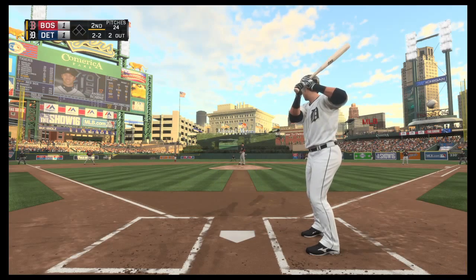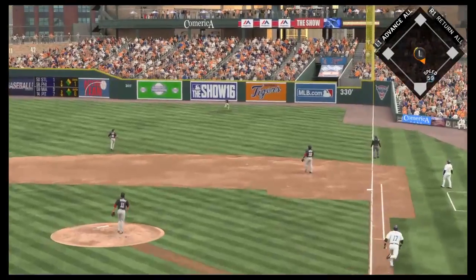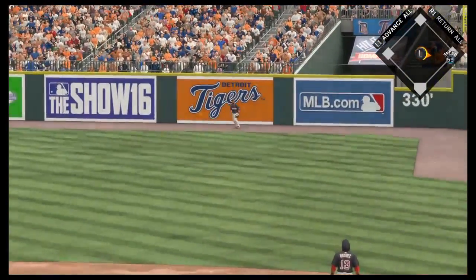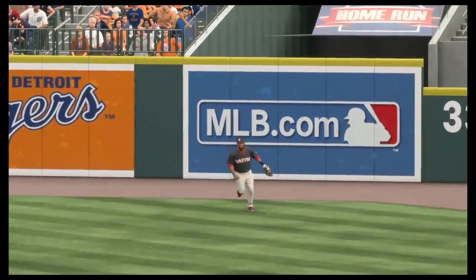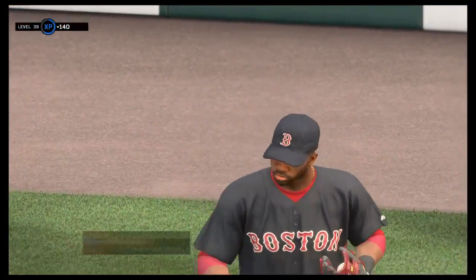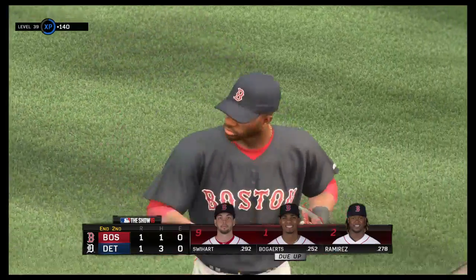Set to deal on 2-2. Pulled high in the air out to right field. Castillo is under it. Makes the catch, and that'll retire the side. Tigers failed to make any noise. Through two, we're tied 1 apiece.